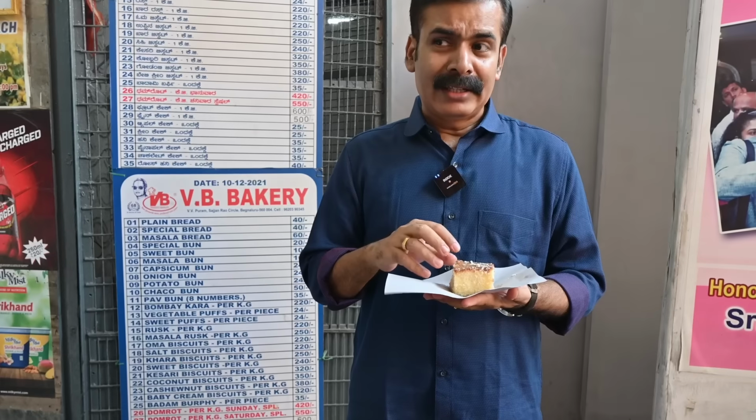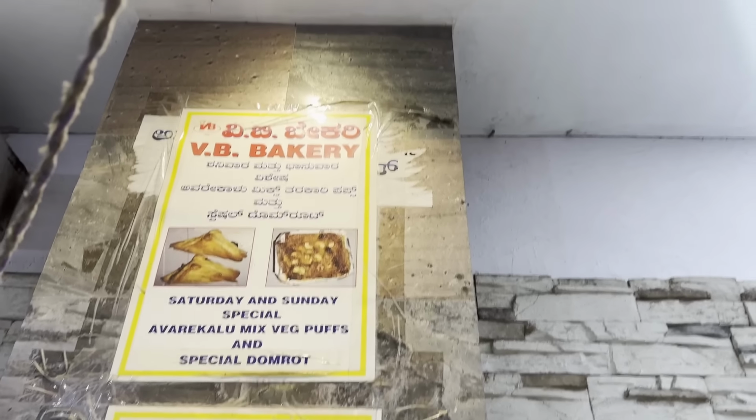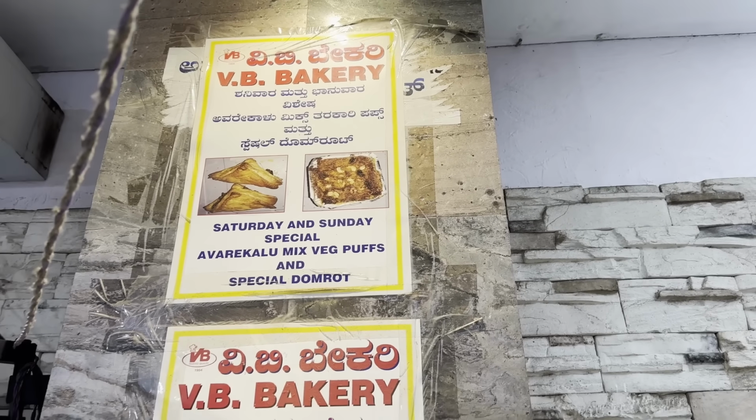Now at VB, some of the signature dishes include honey cake, then potato bun and also dum roti. Dum roti you get only during the weekends. So I will savor all this and tell you how they are.